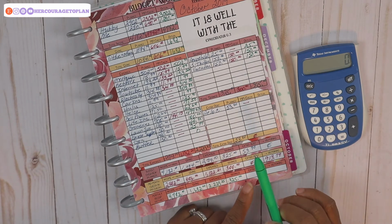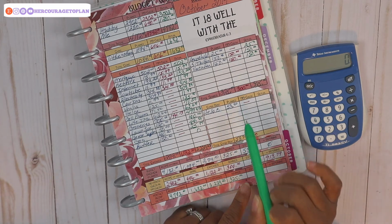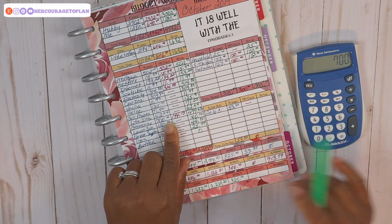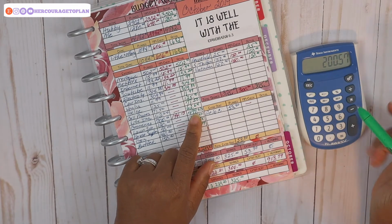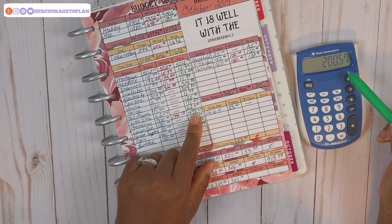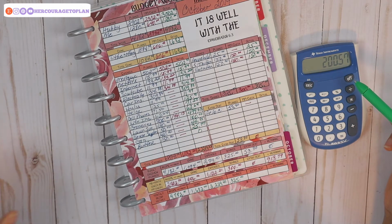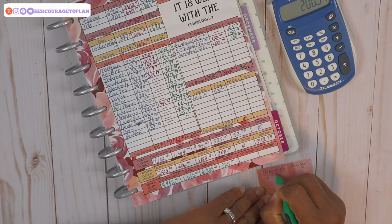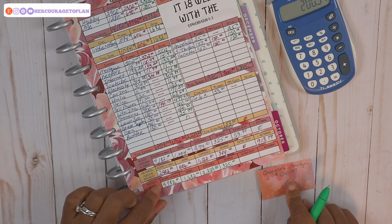But the extra, and remember what I said, whatever I save on grocery, then that's what's going to be added to the extra HELOC payment. We spent $499.43, so $700 minus $499.43. Wow, guys, $200.57. And my, that is a chunk. So I gotta stay true to what I said, right? Yes, I do. So let me get me a sticky note. Grocery savings is $200.57.